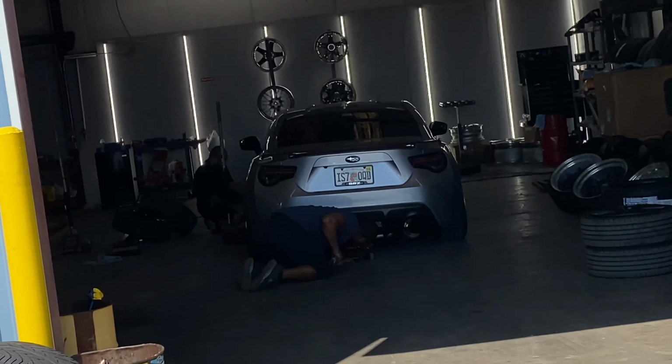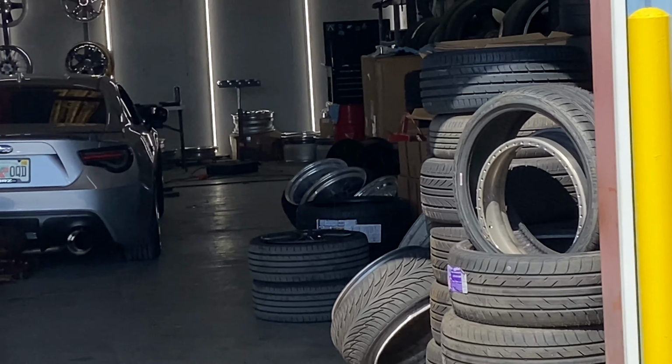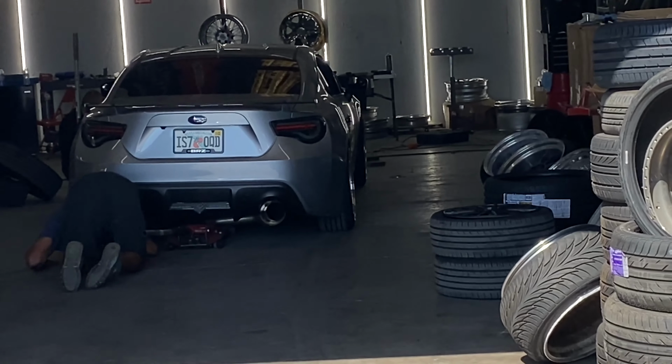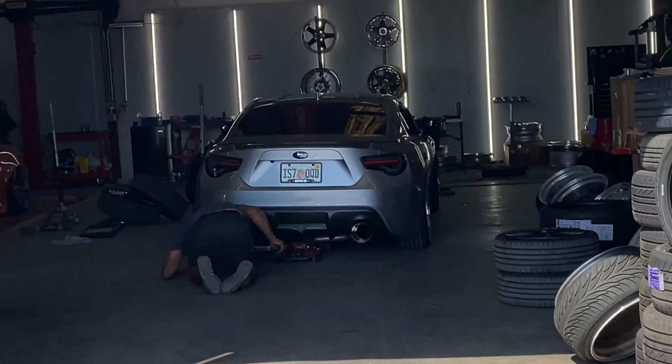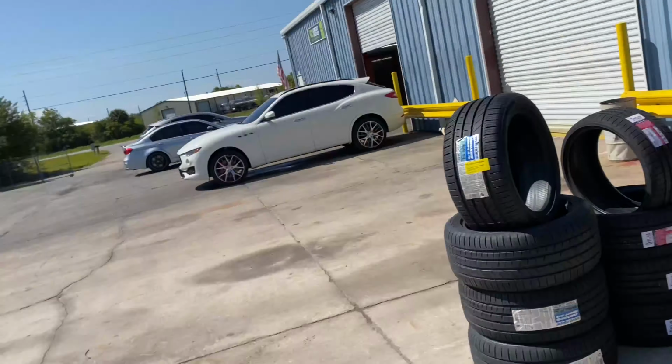It's them working on it right there. Look at the front, guys. Look at this. It pokes out a lot. Look at that, guys. This BRZ looks so dang good, man.